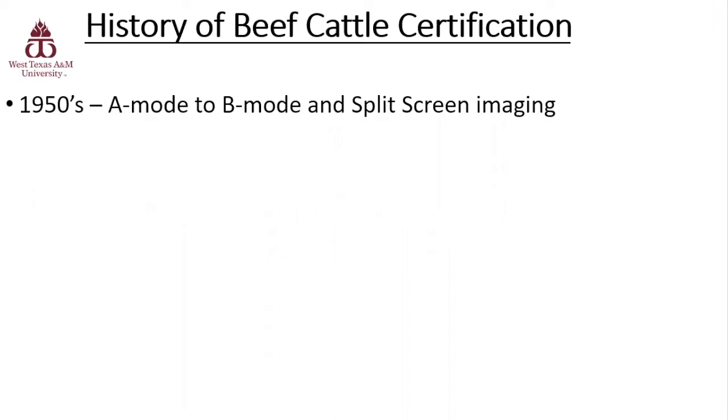How many of you have done split screen imaging? Samantha, you done any of that split screen? I still own an Aloka 210. So I still can go out and collect 210 images just for fun to remember how bad it was back in graduate school. So, exactly. But it's real. It's real.